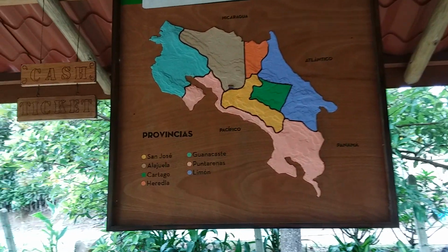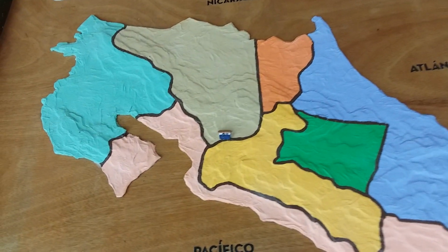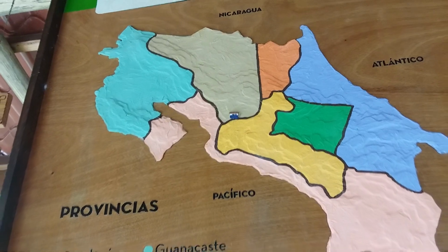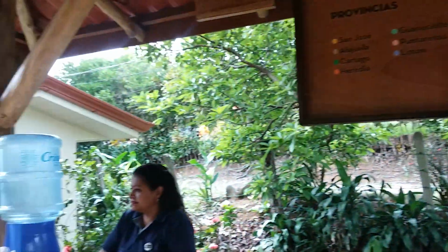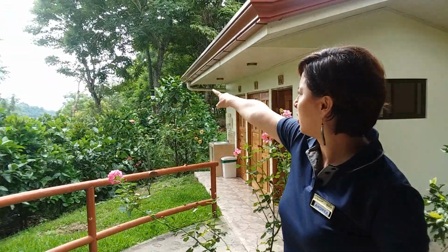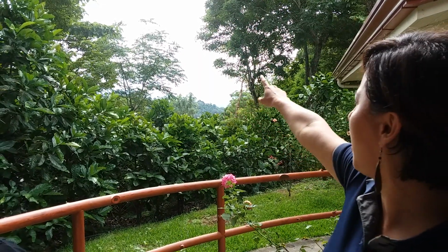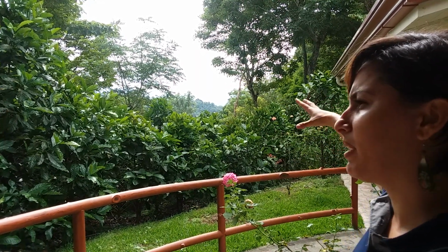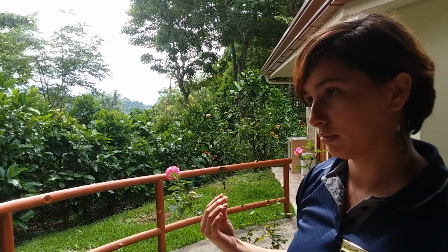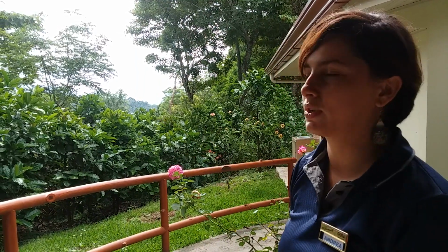Well, this is our location, the little house there in the map. It is Atenas from Alajuela province. And in this region of the country, we have some volcanoes around it. Today is a little cloudy, so we cannot appreciate the volcano very well. But those mountains over there are the volcanoes. That's Poas volcano and Barba volcano. Being very near those volcanoes means that the soil is very fertile to plant different kinds of things. So here we take advantage of that and we produce coffee.